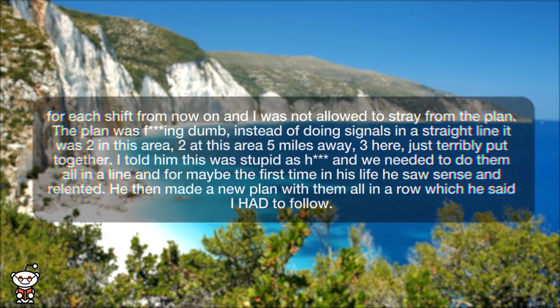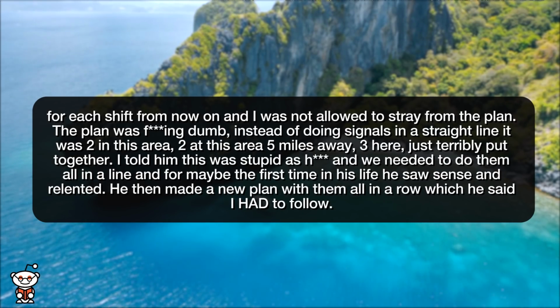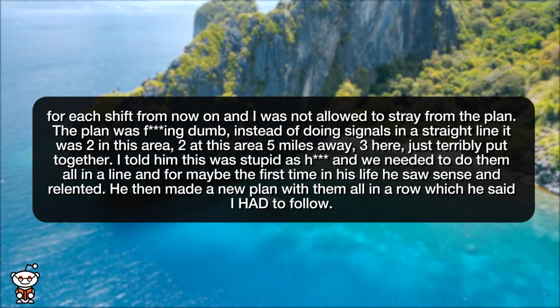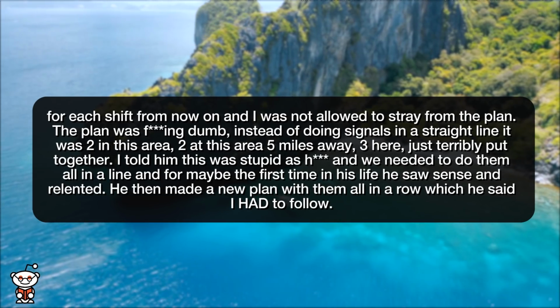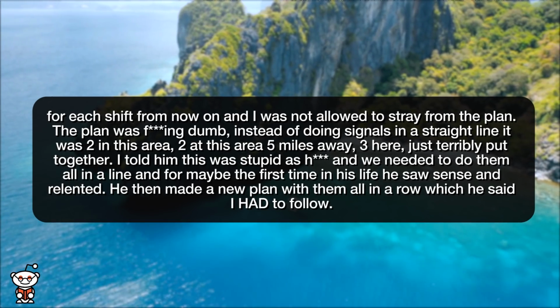After doing the job for a while, I got an email from P saying that he'd planned which signals to change for each shift from now on, and I was not allowed to stray from the plan. The plan was freaking dumb. Instead of doing signals in a straight line, it was 2 in this area, 2 at this area 5 miles away, 3 here, just terribly put together.